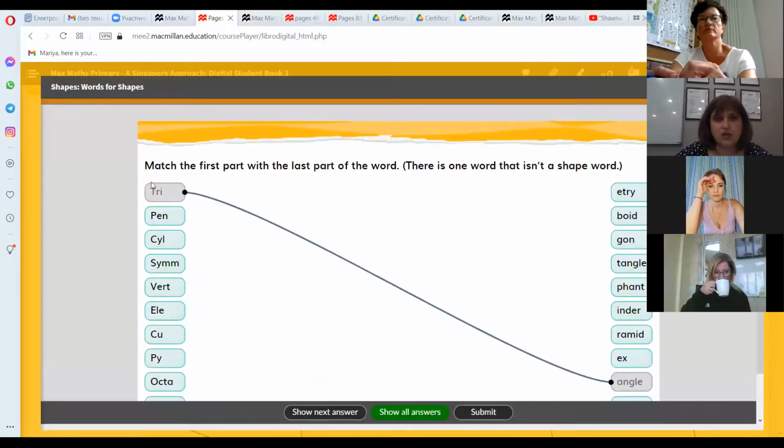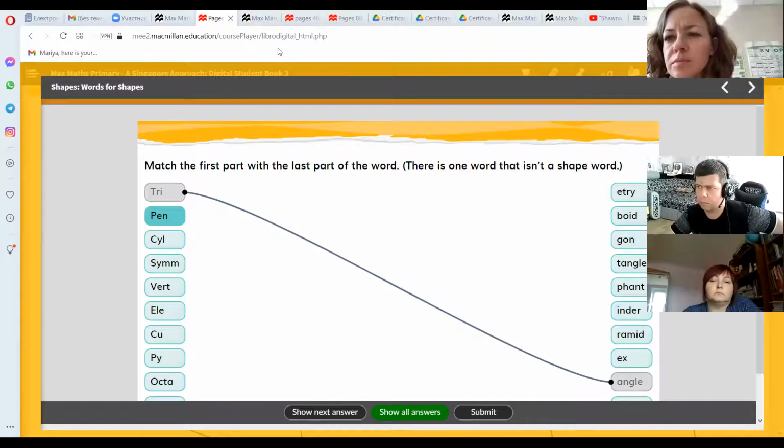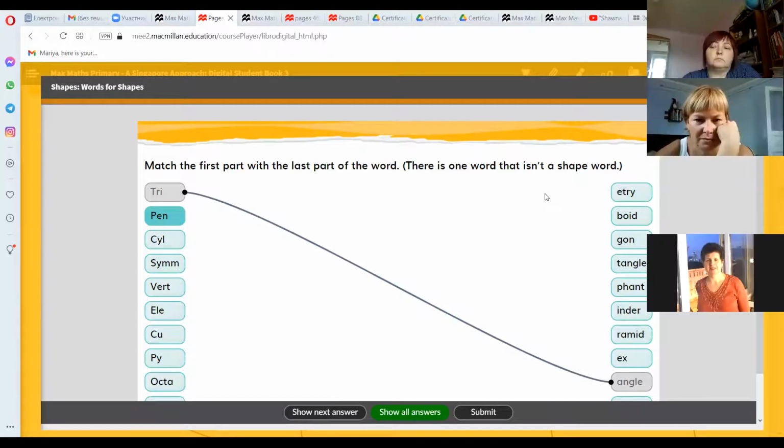Another task that we did was this: match the first part of the word with the second one. For example, triangle, pan, what is the word? Pentagon. And what I would do, I would give the mouse, for example, to Katerina. Katerina, do you have a mouse? Good. So, Katerina, I'm going to give you the authority. Can you match the parts together? I will try. I'll do my best. I believe in you.